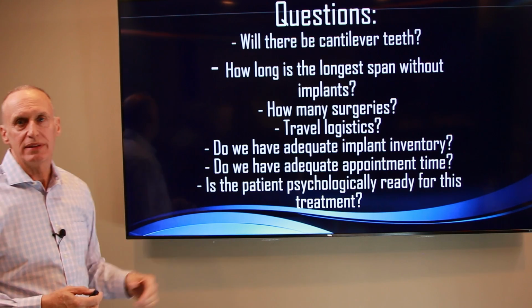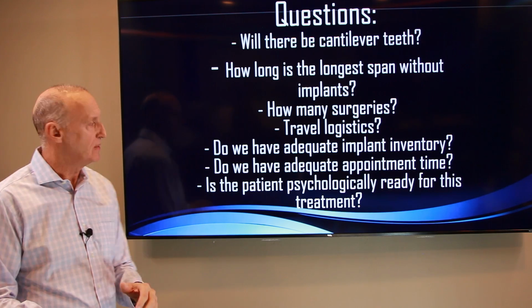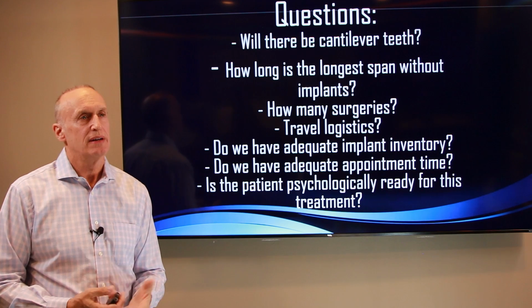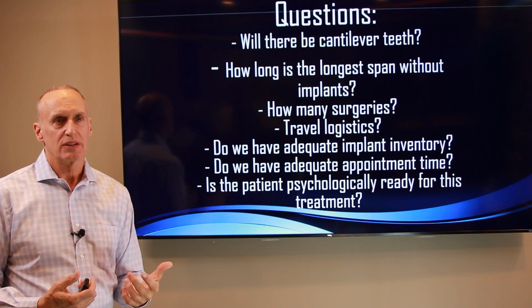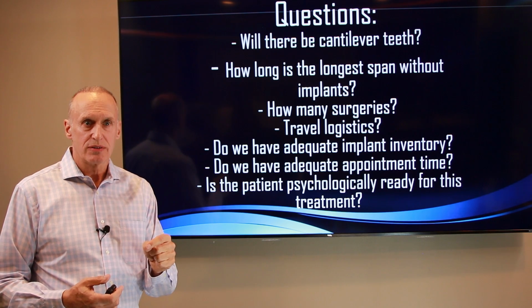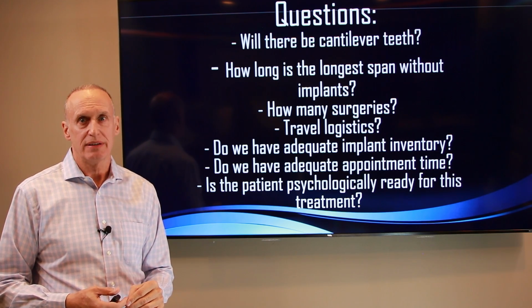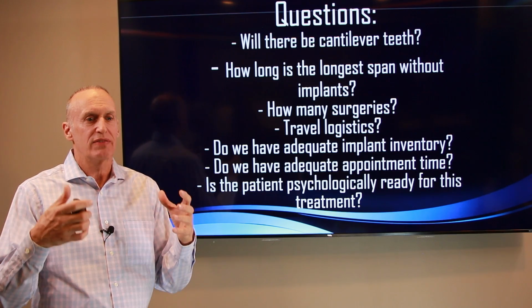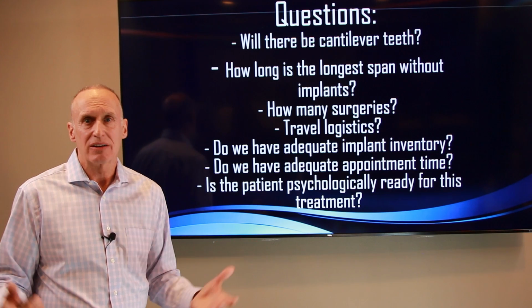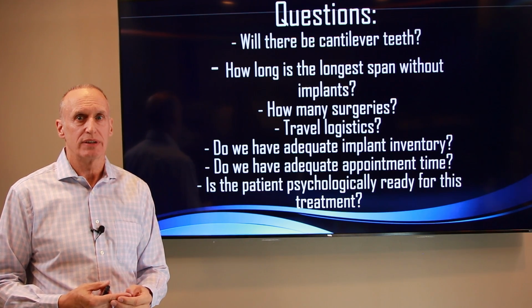Do we have enough time in the schedule to do everything the patient would like us to do or everything we're trying to do? Is the patient psychologically ready for treatment? And I'm not a psychiatrist or a psychologist, but I can tell you after 35 years that some patients have been without teeth for so long that they cannot accept teeth. Even if they're small, and even if they fit perfectly, and even if they look fantastic, I've had a handful of patients during my career that were not psychologically ready for teeth.